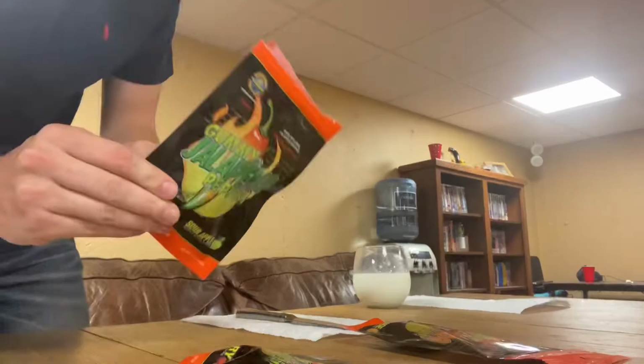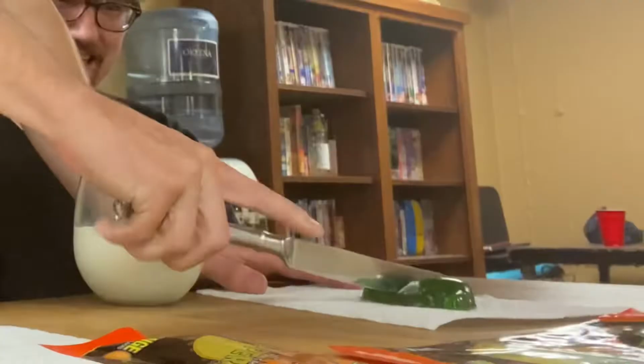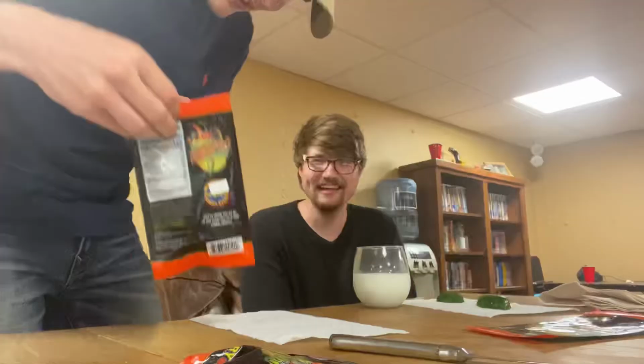Gummy jalapeno, sour apple flavored with the heat of a jalapeno. Smell it. It smells good. I hope it is. It doesn't cut. Yeah. But let's go ahead and get the second one cut. Gummy habanero pepper. This is supposed to be orange flavored with the heat of a habanero.